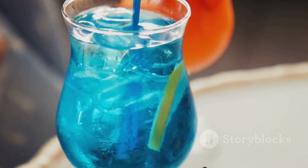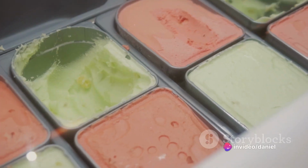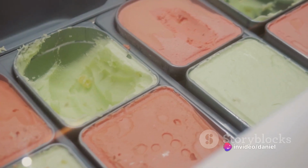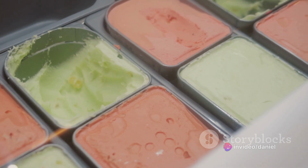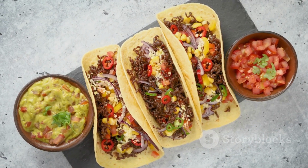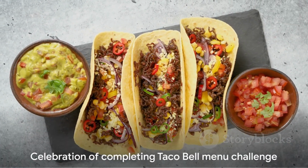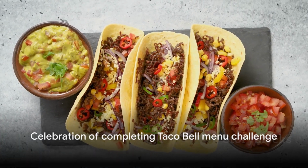Moving on, we have the Baja Blast Freeze. This icy treat is a cool wave of tropical lime flavor, a perfect palate cleanser and a refreshing end to our culinary journey. What a ride it has been, from tacos and burritos to nachos and quesadillas, and finally to desserts and drinks. And with that, we've conquered the entire Taco Bell menu.